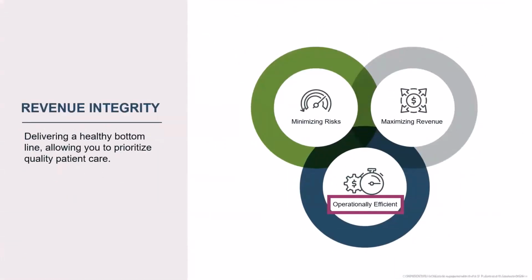Now, the last thing we're going to talk about in terms of revenue integrity is MD Audit's definition of it. There's a lot of different definitions of revenue integrity out there, but we consider it where you're minimizing risk while at the same time maximizing revenues. So minimizing risk, at the end of the day, means make sure your claims are going out with the highest level of accuracy and integrity in terms of a coding quality perspective.